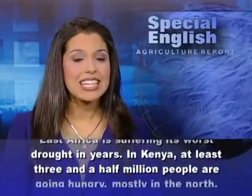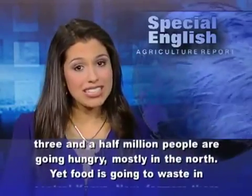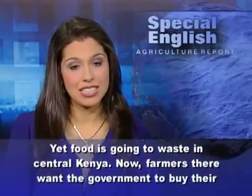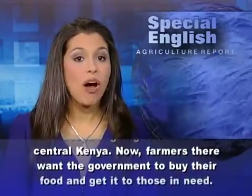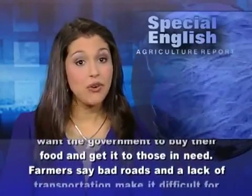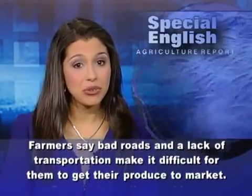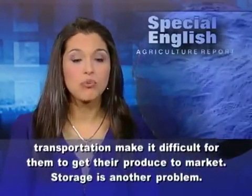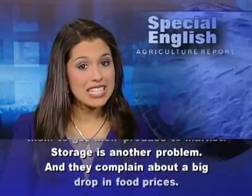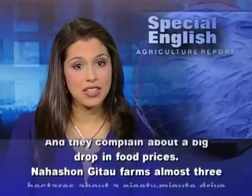In Kenya, at least 3.5 million people are going hungry, mostly in the north. Yet food is going to waste in central Kenya. Now, farmers there want the government to buy their food and get it to those in need. Farmers say bad roads and a lack of transportation make it difficult for them to get their produce to market. Storage is another problem, and they complain about a big drop in food prices.